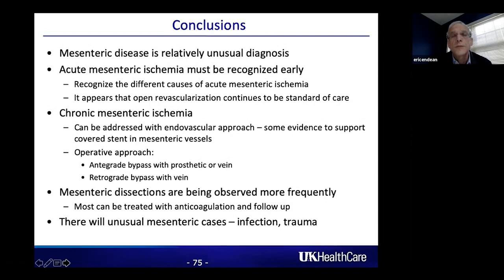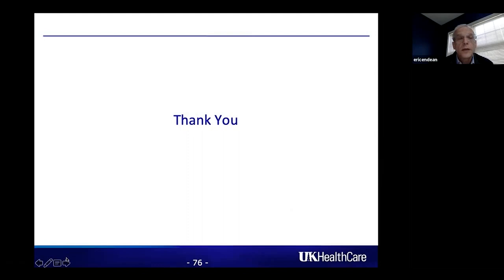bare metal stent. Regarding an operative approach, it's again satisfactory to do an antegrade bypass, but we have gotten to the point where we prefer a retrograde bypass. Mesenteric dissections are being observed with more frequency. Most of those can be treated with anticoagulation and observation. And then there's obviously some cases of mesenteric ischemia that are unusual, such as trauma or infection.